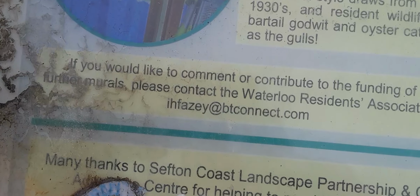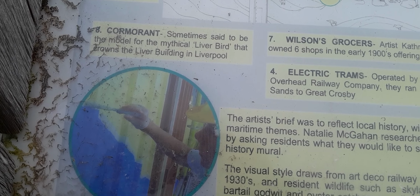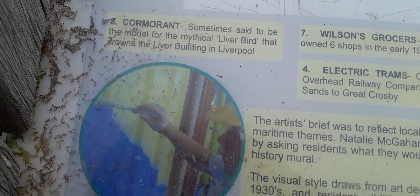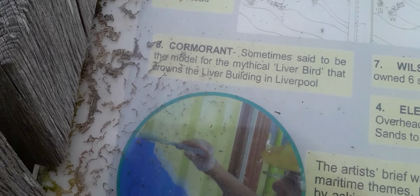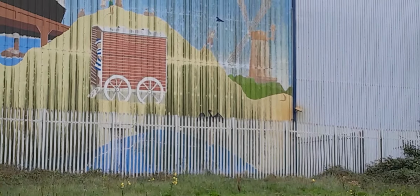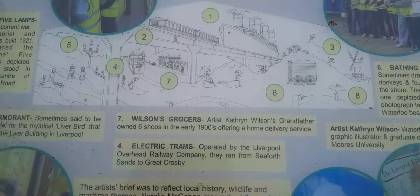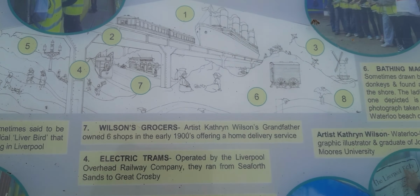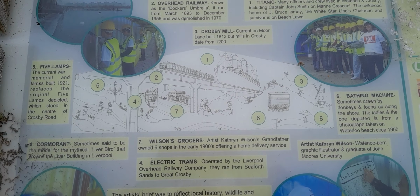Eight. The cormorant, sometimes said to be the model of the mythical liver bird that crowns the Liver Building in Liverpool. Does that really say drowns? Crowns. I thought, no, that can't be right. Crowns the Liver Building. There it is there. That's funny. So yeah, there's the key for you to see if you want to just pause it and screenshot. So it kind of tells you everything then.